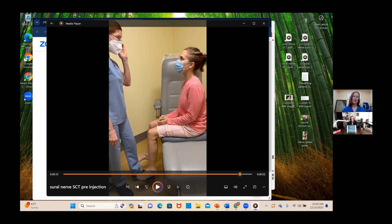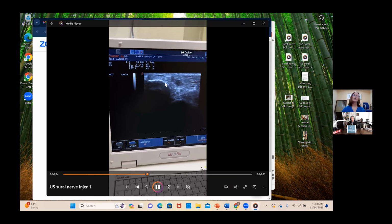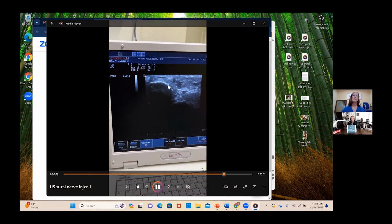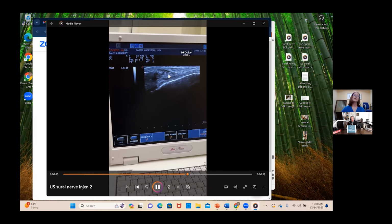Right. All right. So we did do an ultrasound guided injection. We did this from 2 planes. So it's a nerve. This one's a little harder to see. The infiltration is right in here. And then we did a little more distal segment, and you can see it really open up right there. Oh, yeah, very nice.